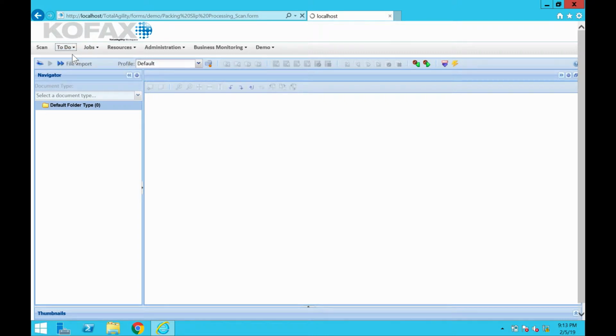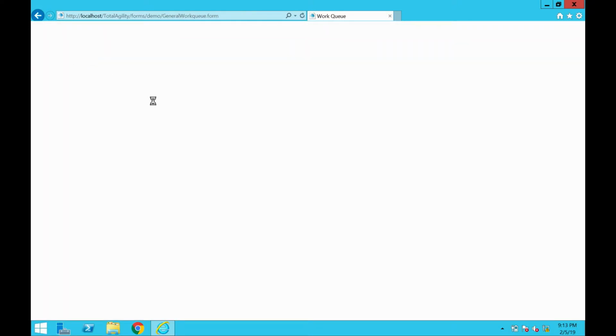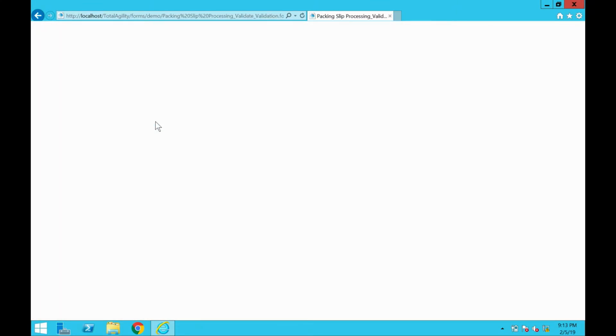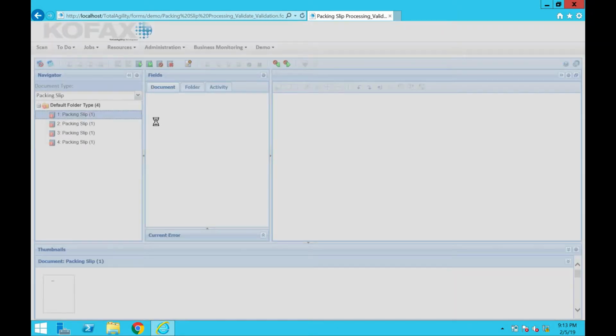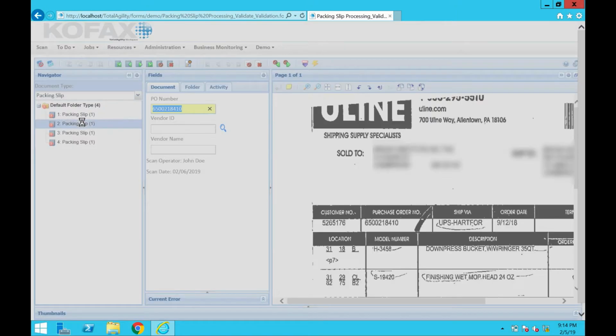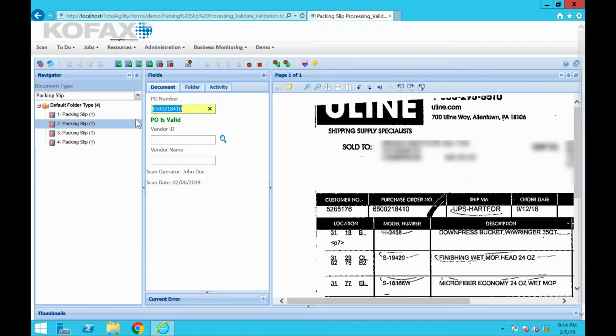We're going to go back to our work queue, and we're going to take a look at the one that got processed slightly earlier. Once that does get loaded, there are business rules and lookups that do occur. As you see here, it does extract the number successfully. I could do a vendor lookup to ensure that that is accurate, and you see the scan operator and the scan date. I could do that for each of the packing slips.